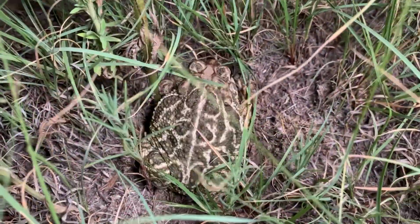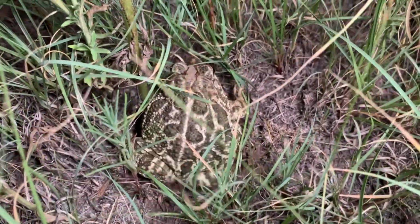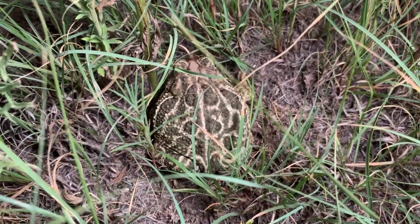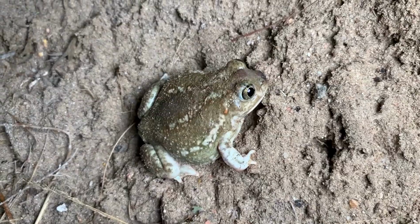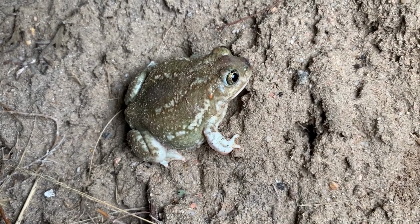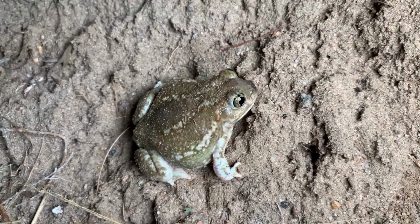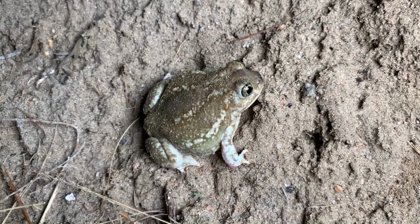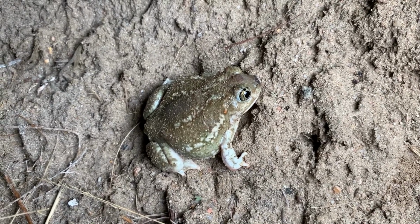What is he doing? He's trying to bury into the dirt here, but it's not going very well. Awesome. Well, I think I'm just going to leave him to this. We'll let him bury himself right there, and then we will continue road cruising. All right, well, as has been pretty customary the last few nights, here's a Plains Spadefoot that I just found out in the road. This one's pretty big, so I actually think I'm going to photograph this guy real quick. Things aren't moving quite as much as we would like, so I'm going to take some time to get some good photos of this guy, and then we'll keep on rolling.